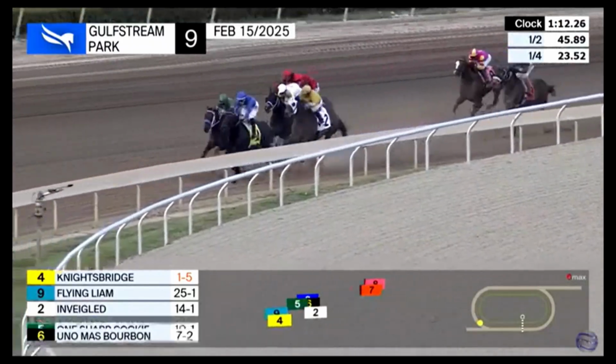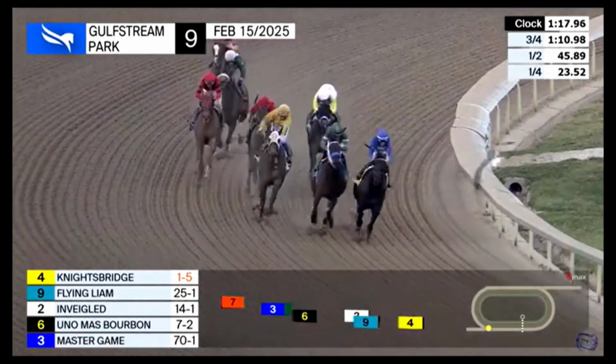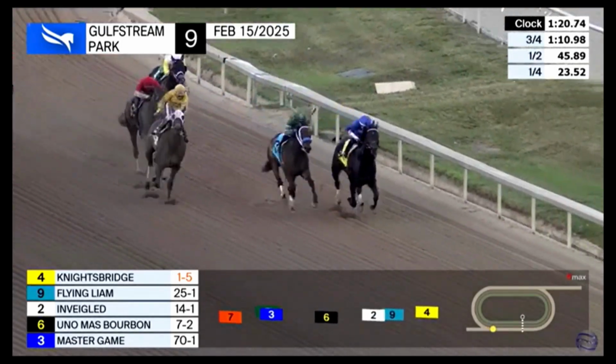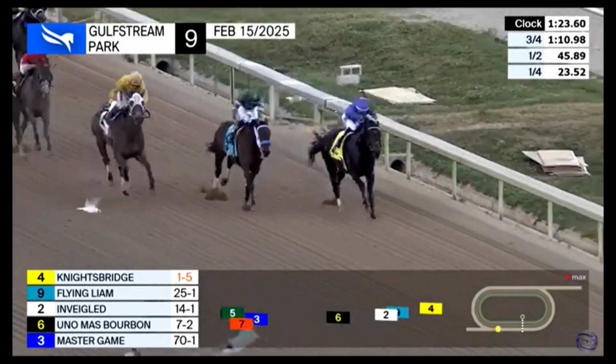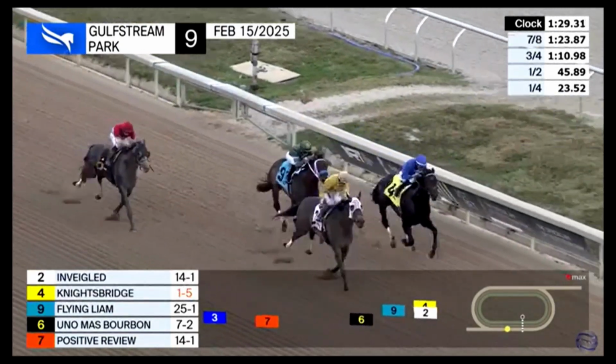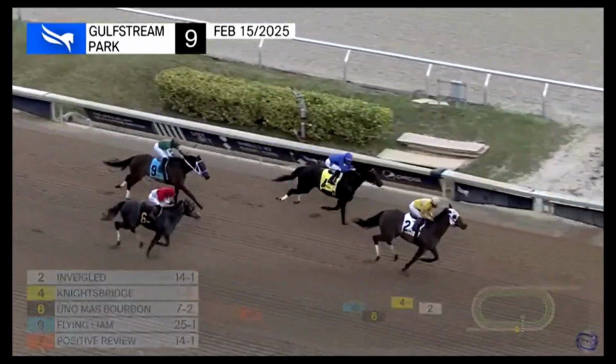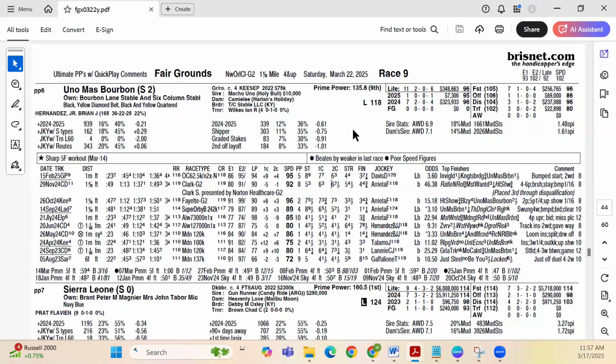So Uno Mas Barbon, Brian Hernandez aboard. Lots of 90s, 96. Pretty good run here in the fall in the Clark and the Fayette, third and a fourth. Not terrible. Then bounces for the rest of the winter and comes back February 15th, going a mile. Was closing, bumped at the start, but it was not terrible. He did get jostled around a little bit and pushed back, so it probably did cost him a little bit of stress there. But he was really good in the race. But still not one I'm going to get to.